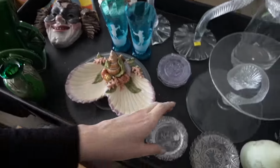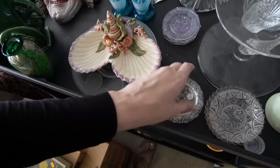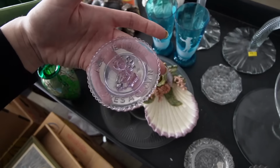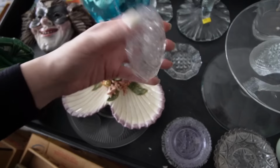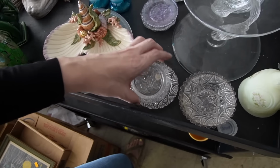We also have these little, I don't know, they're just like little plates. I think they're Pearl Point or Pearl Pont. This one says, all the world loves a clown. I don't know if that's a true statement. I've met plenty of people that are not fans of clowns. It's purple. The rest are clear. This one has an eagle on it.